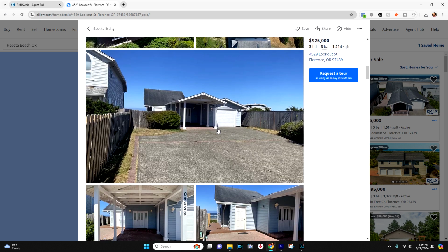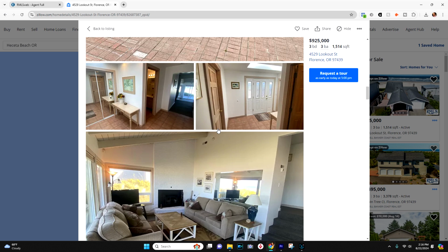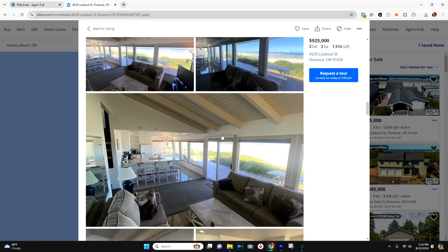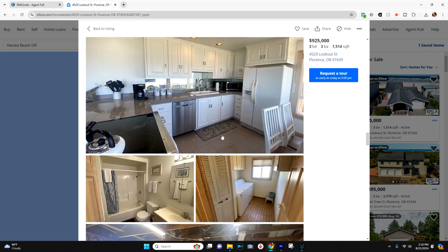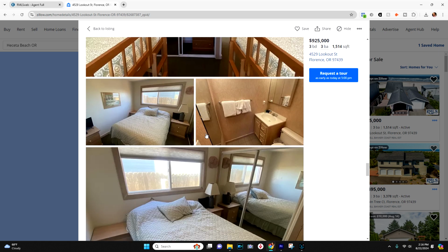If you compare this to the one we looked at in Pacific City, a little more basic in terms of the layout and everything, but definitely has kind of that beach house feel, big windows letting in all the natural light, and of course allowing for the ocean views right there. It's going to be harder to come by something like this in an area like Florence, but they are out there.